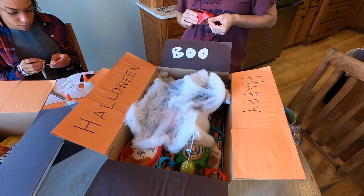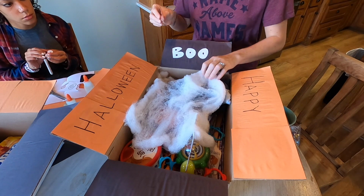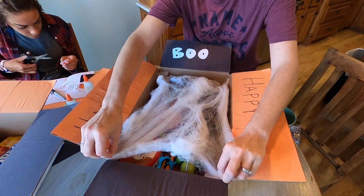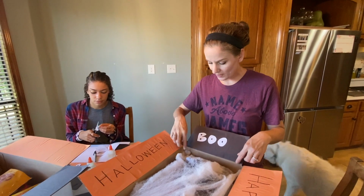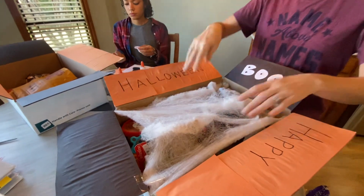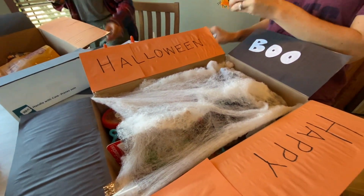I'll have to ask them after they get it how the spider webs held up in shipping. Okay, so my camera died, but all I did was tape the corners of the netting just so that as it shipped, this wouldn't all, you know, just pile up in one section.